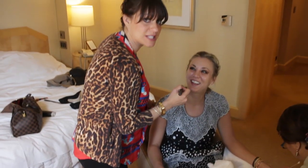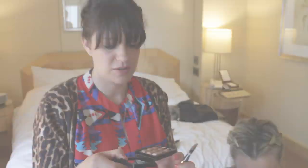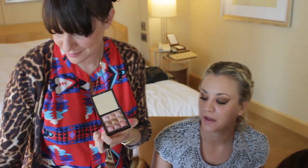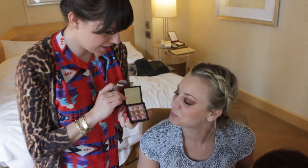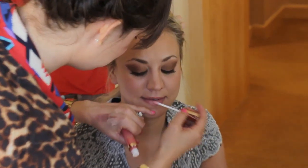We put like a bronzy color on her cheeks, and then we added a little touch and glow from Mark. You know this guy. That's my favorite palette. I'd like everyone to know. Right? I love you. Finishing off the lips with a little glimmer shine.